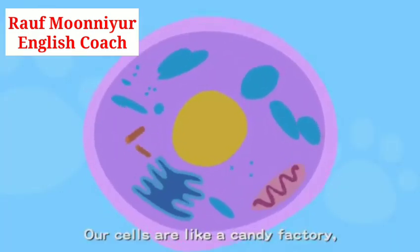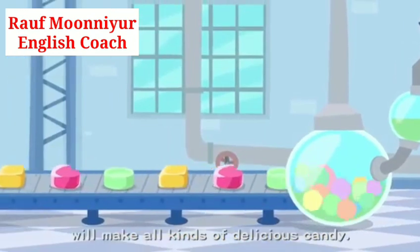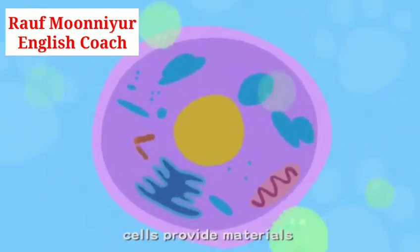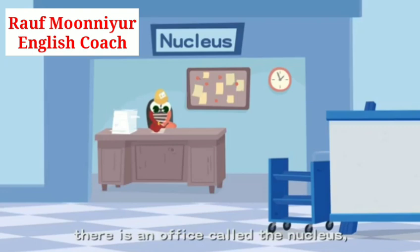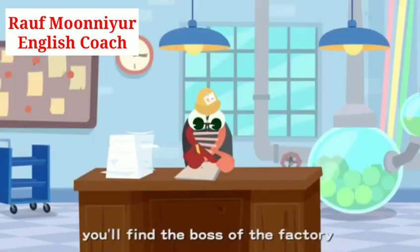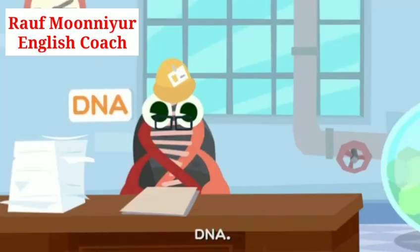Our cells are like a candy factory. Just like how the candy factory will make all kinds of delicious candy. Throughout our life, cells provide materials and energy for us humans. In the cell factory, there is an office called the nucleus. And in the office, you'll find the boss of the factory, DNA.